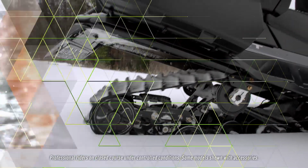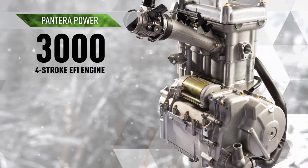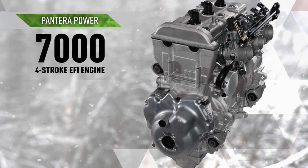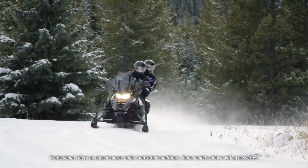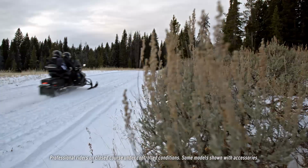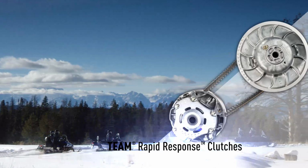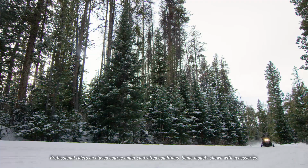The Pantera lineup offers two power choices, the 3000 two-cylinder EFI four-stroke and the 7000 three-cylinder EFI four-stroke. Both deliver smooth, quiet performance and great fuel economy. The 7000 models also get team clutches. These proven clutches produce smooth power and offer excellent durability.